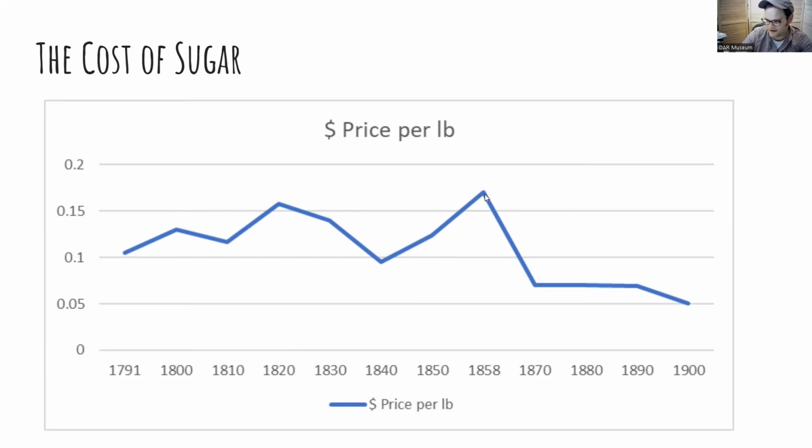And then also after 1858, you'll see here, it's not 1860. They mark 1858 for this data, and there's a huge increase in the price and then a tremendous decrease.